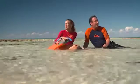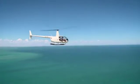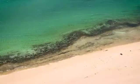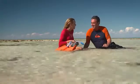Well, mine is the fact that we have this beach all to ourselves. Yeah, you know what? It's so unique, and it's because Justin's got the only licence to fly a helicopter, land and take you swimming with stromatolites in Australia. How cool's that? Only in WA.